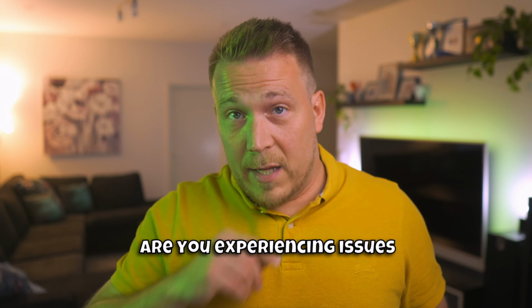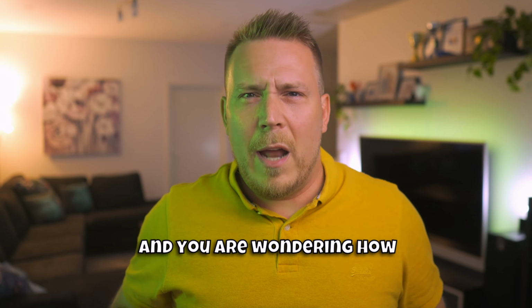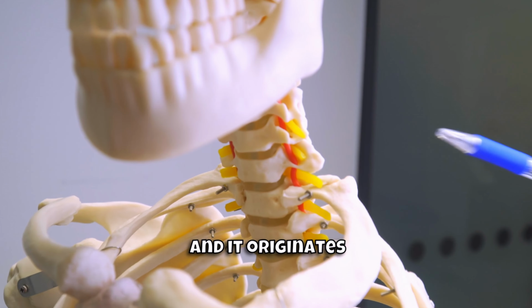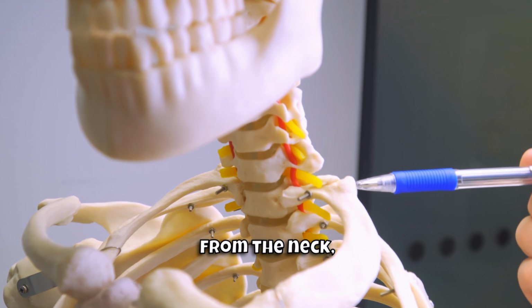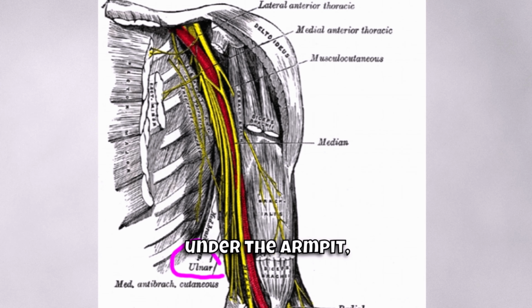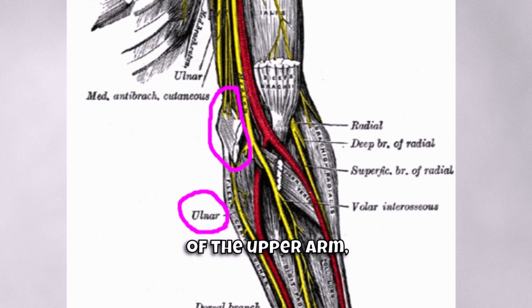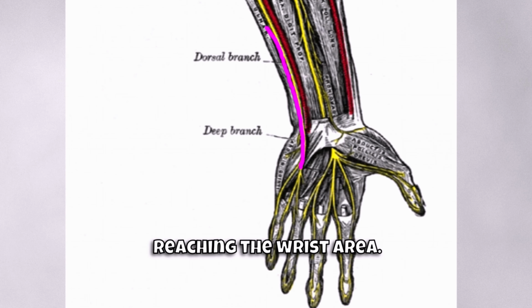Are you experiencing issues in your little and ring finger, and you are wondering how to relieve this discomfort? The nerve responsible for this finger area is the ulnar nerve, and it originates from the 8th cervical level and the first thoracic nerve root. From the neck, it travels to the area under the armpit, and then it goes down the surface of the upper arm, passing behind the medial epicondyle in its own groove, and finally reaching the wrist area.